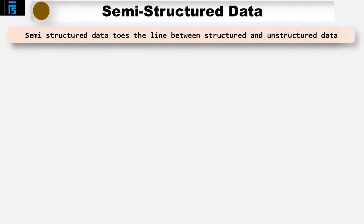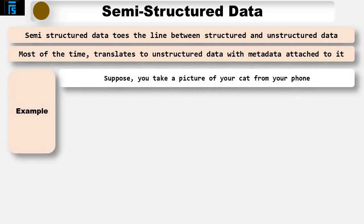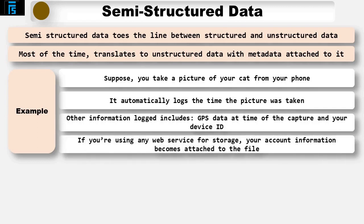Semi-structured data toes the line between structured and unstructured. Most of the time, this translates to unstructured data with metadata attached to it. Let's say you take a picture of your cat from your phone. It automatically logs the time the picture was taken, the GPS data at the time of the capture, and your device ID. If you're using any kind of web service for storage, like iCloud, your account info becomes attached to the file.